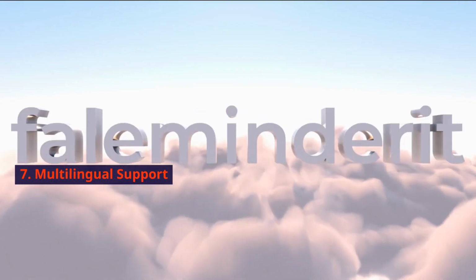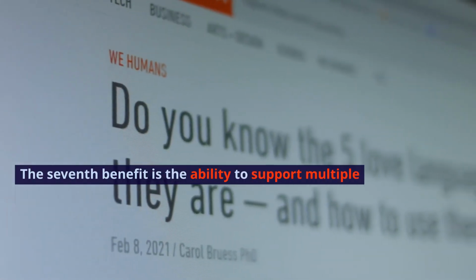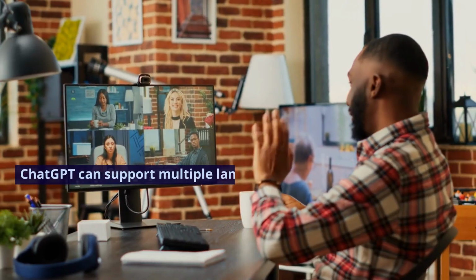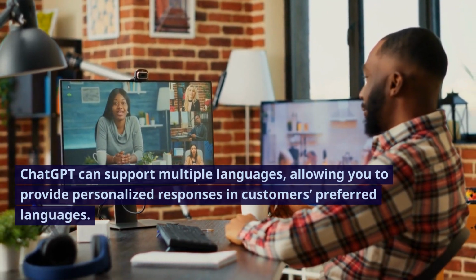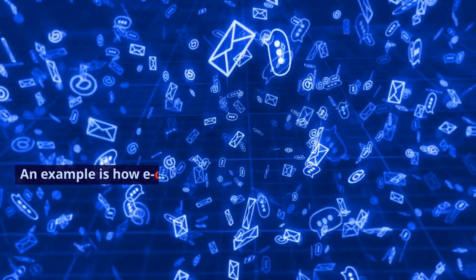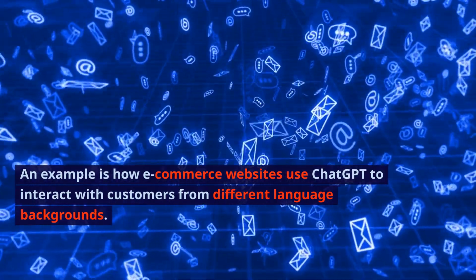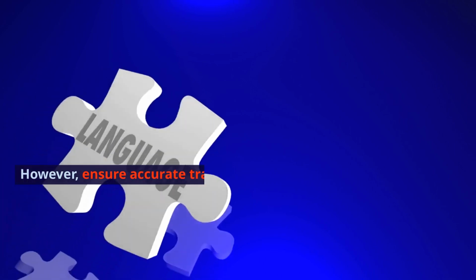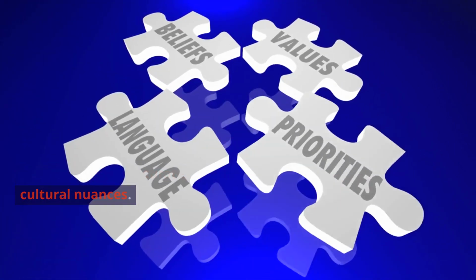7. Multilingual support. The seventh benefit is the ability to support multiple languages. ChatGPT can support multiple languages, allowing you to provide personalized responses in customers' preferred languages. An example is how e-commerce websites use ChatGPT to interact with customers from different language backgrounds. However, ensure accurate translation and consider potential cultural nuances.